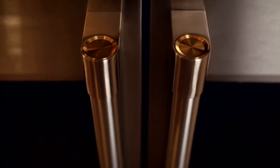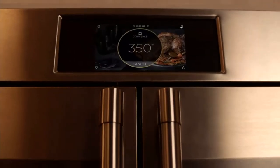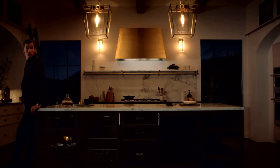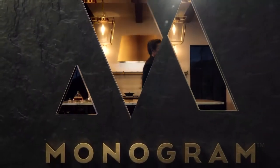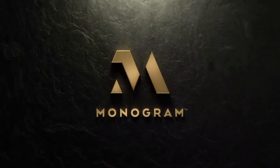Through passion and precision, we are redefining the world of luxury appliances. One detail at a time. We elevate everything. Monogram.